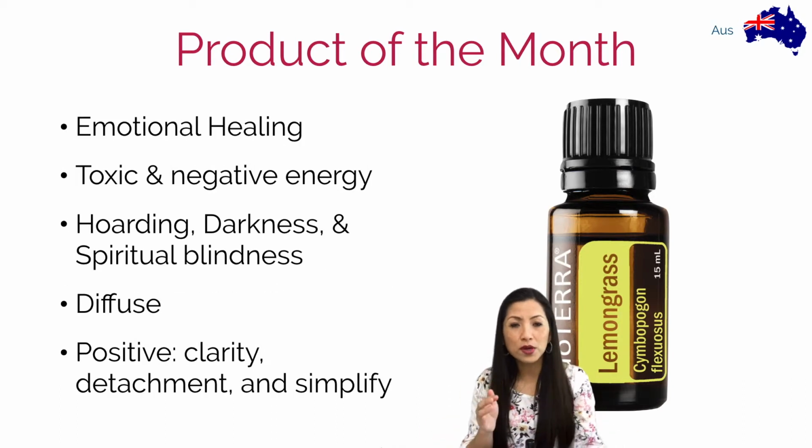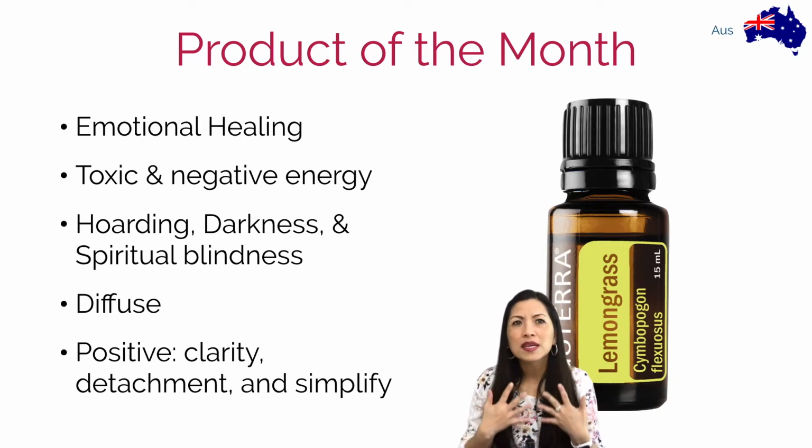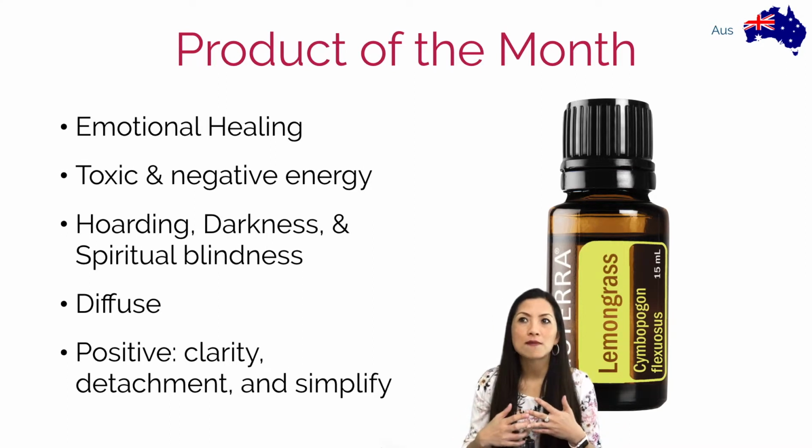If you have your emotional book, you can have a look with me here. It's fantastic for toxic and negative energy, despairing, holding on to the past, hoarding, big one there, darkness and spiritual blindness. That means you can't see the spiritual side of things. You can't see the good in things and how it fits in perfectly, how these seemingly bad things happen for a reason. That's what lemongrass helps you do.